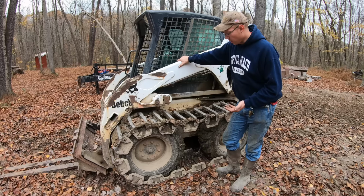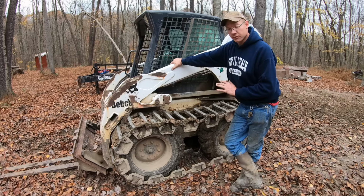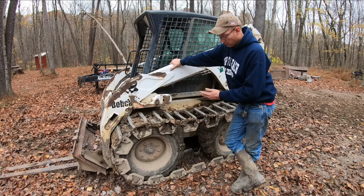Now, these ones are made by Grouser brand, and these obviously just go over the rubber tires, and they are fantastic. They're a little noisy. Everybody complains in the videos that these tracks are noisy and they need oiled. Unfortunately, there's no way to really lubricate these.